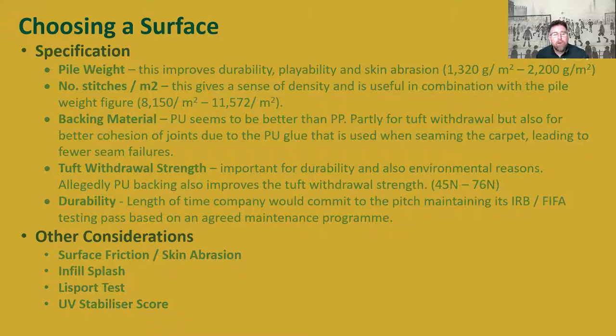The figures in the bracket there show you the kind of range of carpets we were looking at. So they show you the range that different companies were pitching to us with. We did set a minimum standard, and I think that's important because if I'm honest, our procurement team would just go with the cheapest solution if we left it to them, and we'd probably end up with the sort of carpet you find in a greengrocer's.